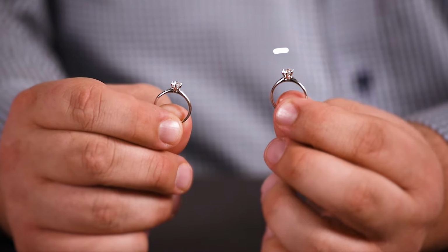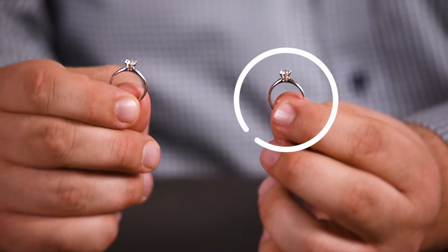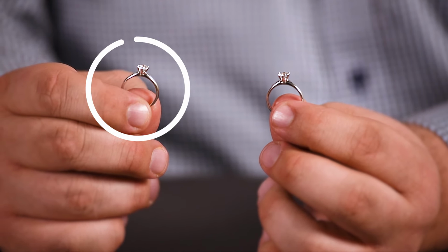This F-color flawless diamond set in platinum is the more expensive ring, costing $4,000, compared to this H SI-2 in white gold, which is almost half the price.